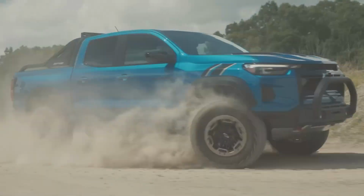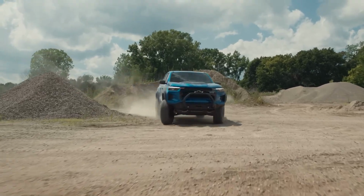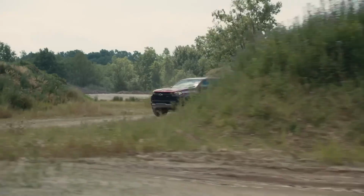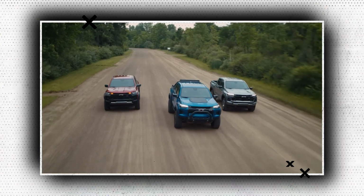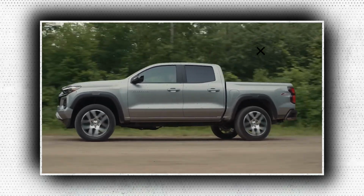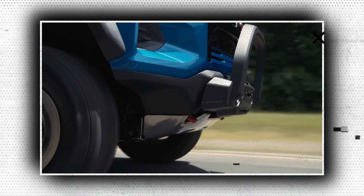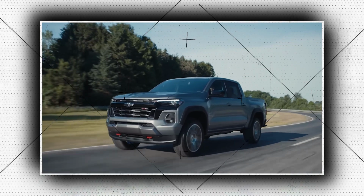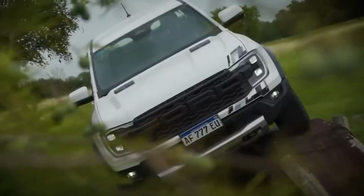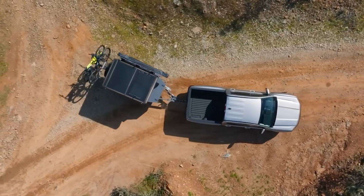The price of a base 2-wheel drive Colorado WT is $30,695, while the price of the 2-wheel drive LT is $33,095. The Z71 costs $41,395 and costs $38,495 when you upgrade to the Trail Boss, which is a bigger, more powerful truck. In comparison to the Ranger Raptor, the top-of-the-line ZR2 is available for $48,295, a rather good deal.